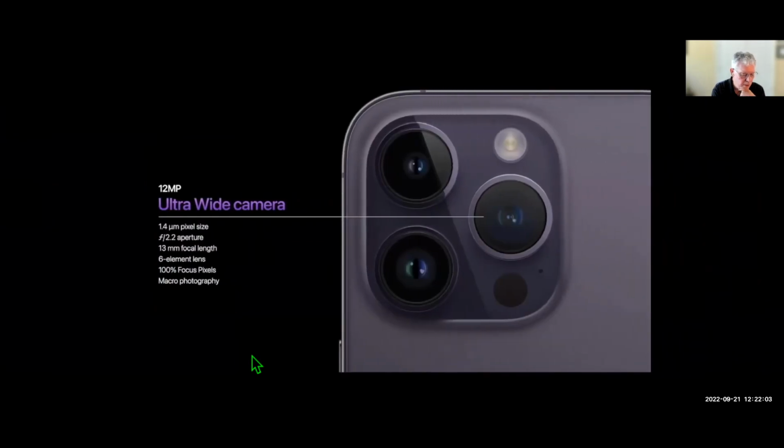Okay, this is the wide angle, and it is also enhanced with a bigger lens.